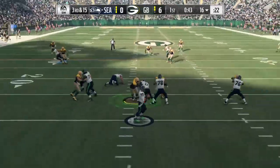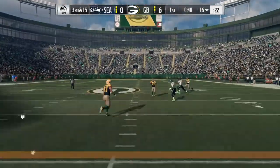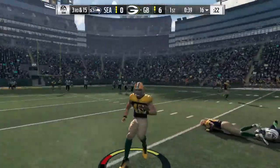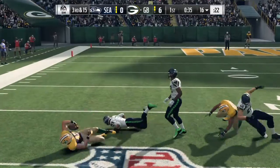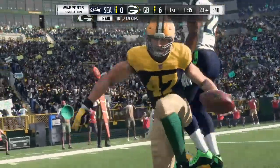Play action. It's Wilson. Now that'll be tipped and intercepted. Picked off by the Michigan man, Jake Ryan. And he's going to get this one to the 23-yard line.